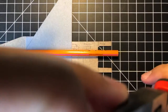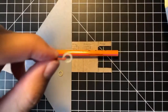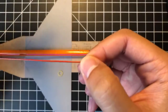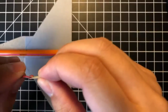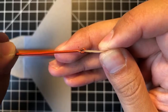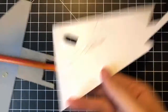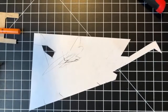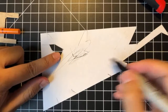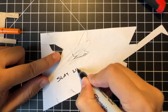This is actually a lot easier with this new plier that I got. This is a Craftsman. Highly recommend. Get it off Amazon for like 17, 20 bucks. It's a tool that stays in your arsenal for a long time, so you might as well get a good tool. So this is kind of what we have right now. It's symmetric, kind of like a question mark, a little bit. And then we're gonna continue building our mechanism based off this template here. I'm gonna label this template so that we don't lose it. This is the slat linkage.